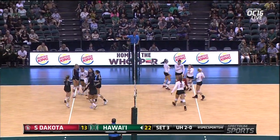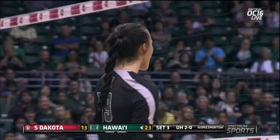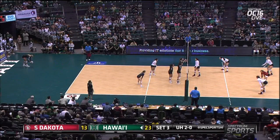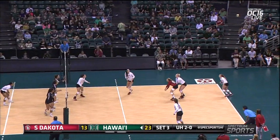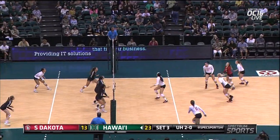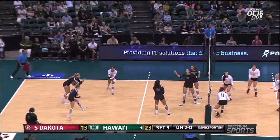Oh, that falls in on the South Dakota side. Give the kill to McKenna Ross. Are we going to call that a bump kill? It's a BK, baby. It's a BK. Oh, when it's all good, it's all good, right? That could have been our cool play of the night. Dotsif from the back row, blocked and roofed.